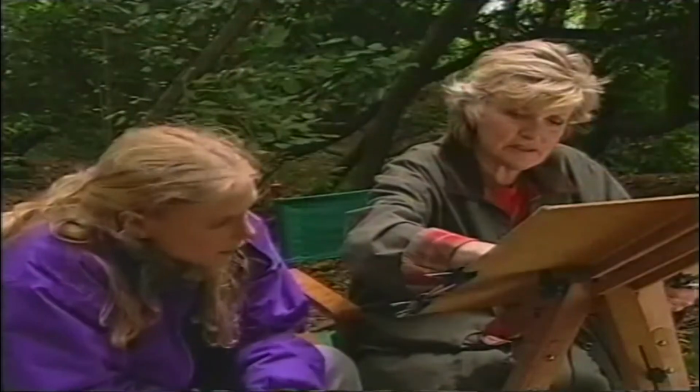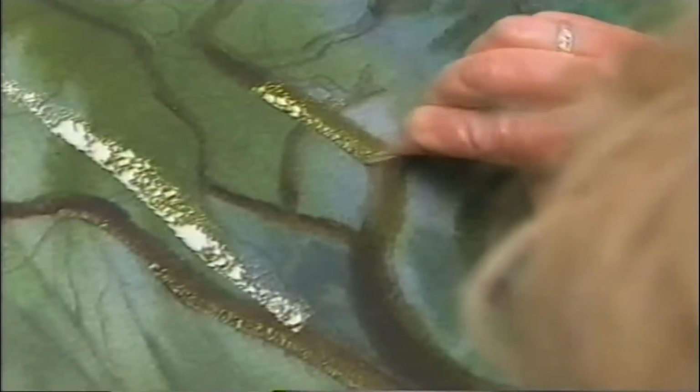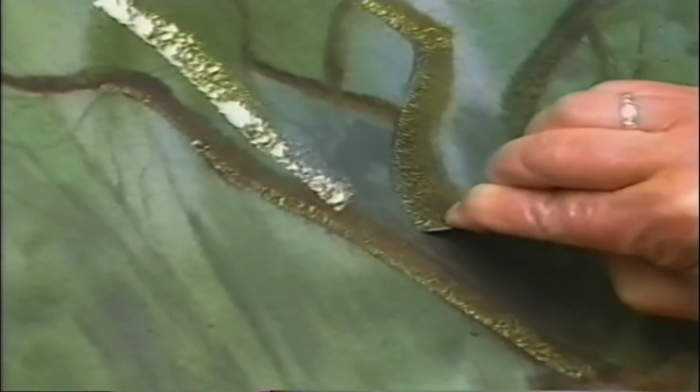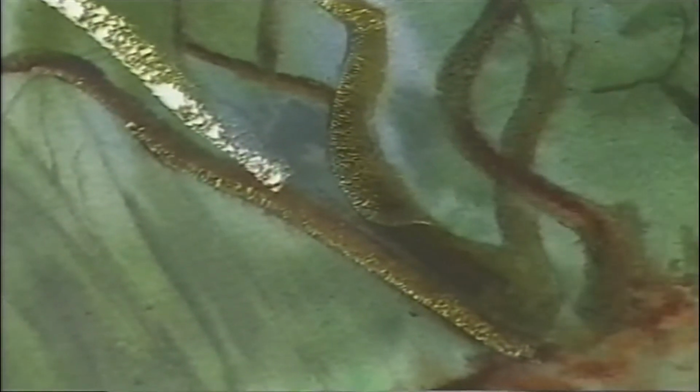Okay. So it's down at 90 degrees. That's it. Yeah, and keep the pressure going. It's hard when you turn a corner. That's it. Perfect. Absolutely perfect. That's just brilliant. That's absolutely brilliant.